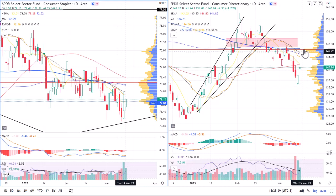In terms of price targets for discretionary, you have to be looking at this 146 level, the area of highest volume here on the daily chart. So looking at 143.50 and then 146 for your levels, and then we have the most recent low as your downside level sitting at 136.